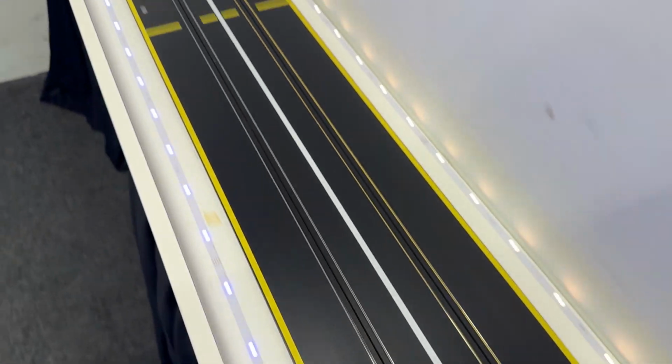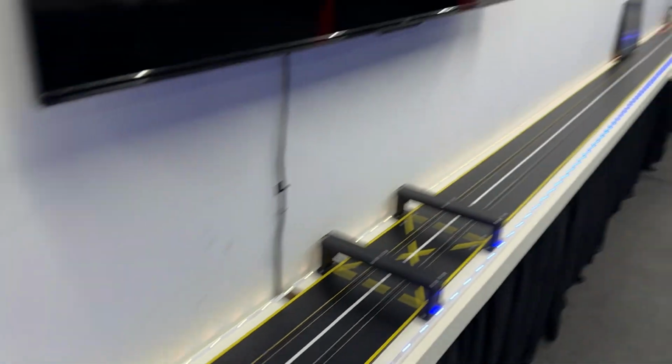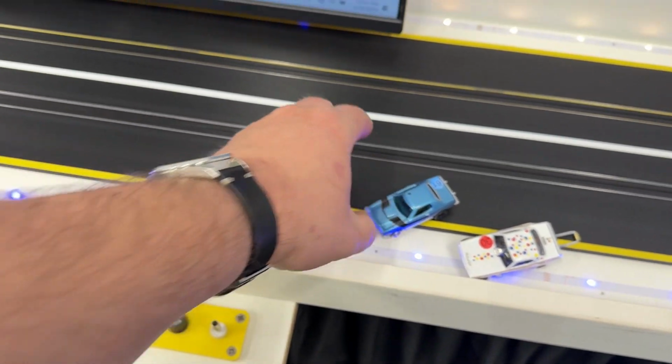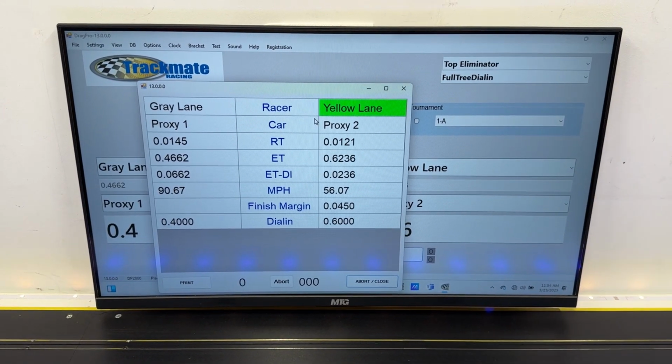Ooh, we had some sputter off the line, but it didn't seem to hurt him too bad. So right lane, 623. 623 moves on to the semis. Wonder Wagon runs a 466, so he does run a good pass, but it's just not quite enough.